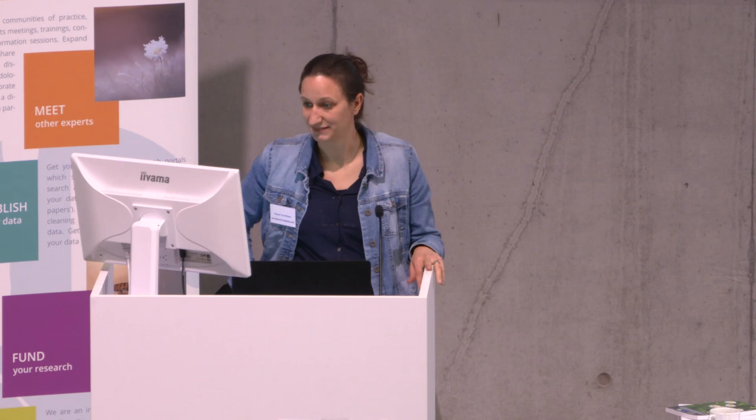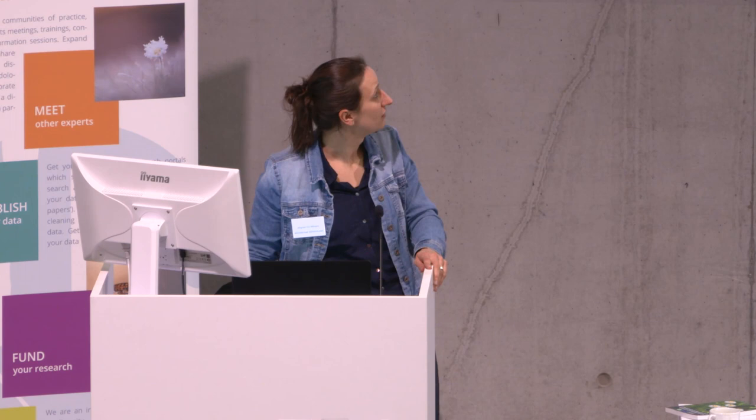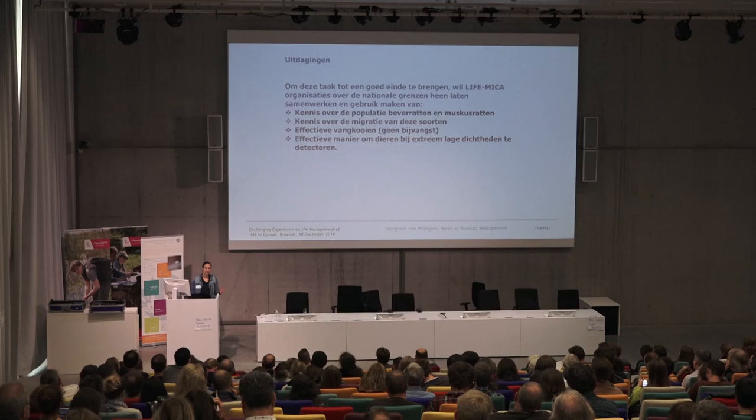Yeah, the effective way to catch animals, that's one of the most important things I think we have to be thinking of constantly. It's not something of today, of a project. It has to be for now and in the future.